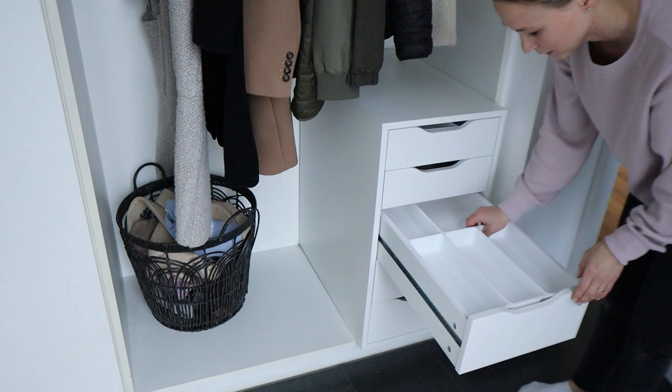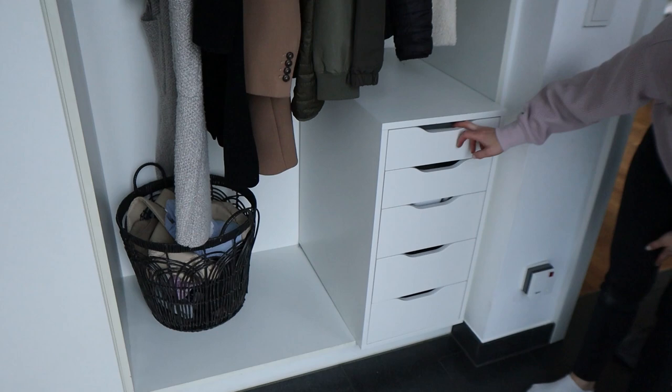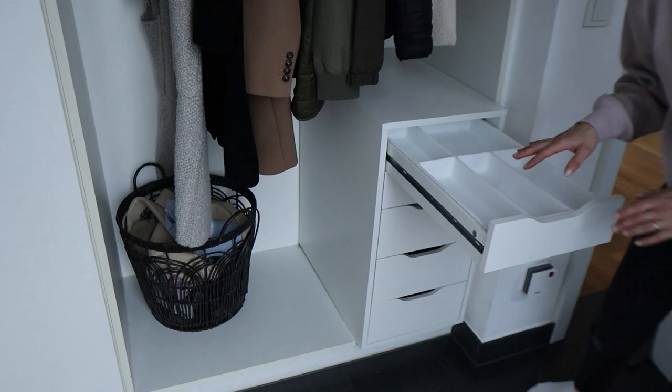I think that's a really cool idea, so I bought these and now we are going to organize the things in there. So now we need to empty out the drawers in my kitchen and find a nice way to organize all of these things in these Alex drawers.